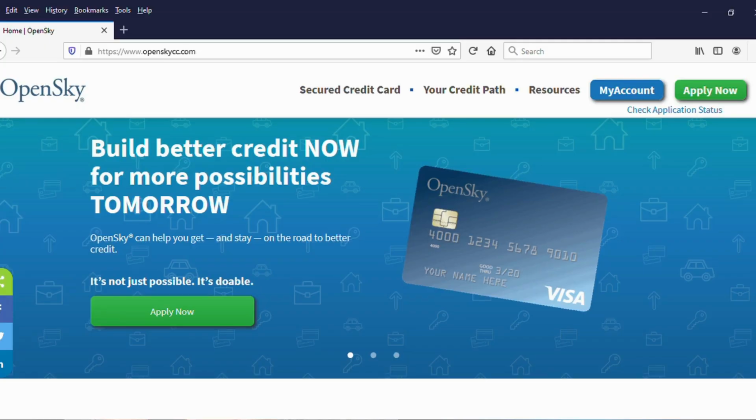Now beyond those top 3 secured credit cards, there are some other secured cards that make sense for certain audiences, maybe you, depending on your circumstances. The first card I'm thinking of is the Open Sky Secured Visa.